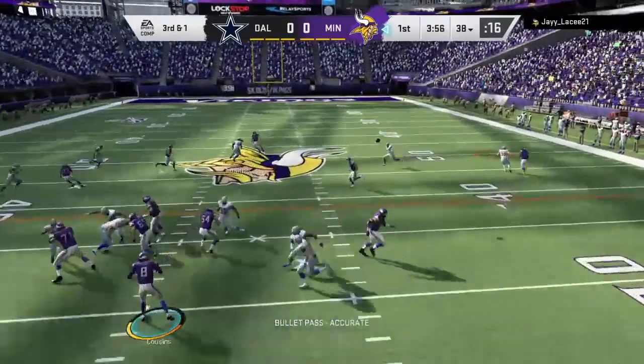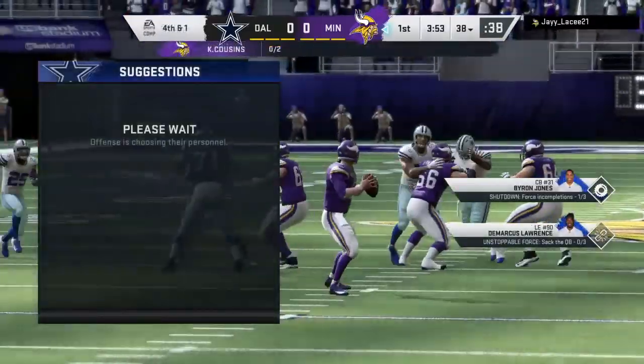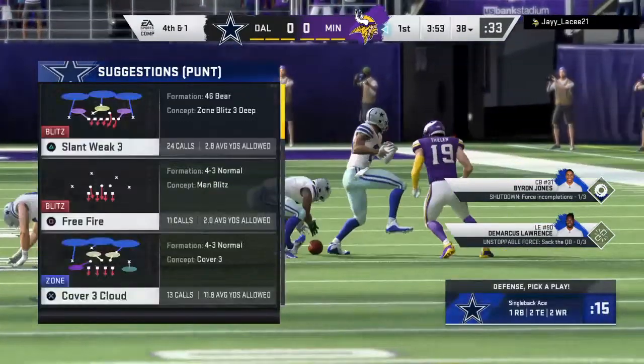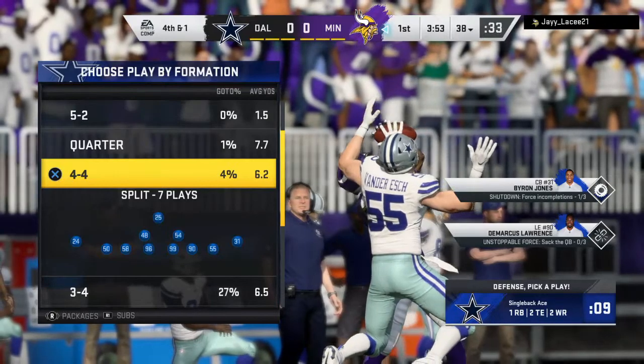On 3rd and 1, here's Cousins. And the throw there going to be incomplete. So the defense able to get off the field here on 3rd down. And it's one of the goals of the game. They've got to be effective on passing downs. It's one of the few things defenses chart. How did we do on 3rd down? That's a nice start for them in this one.